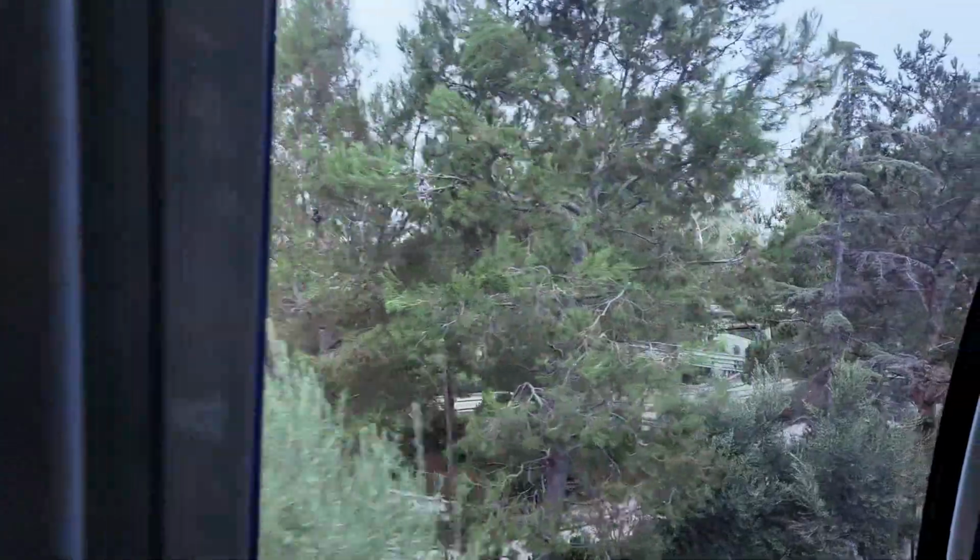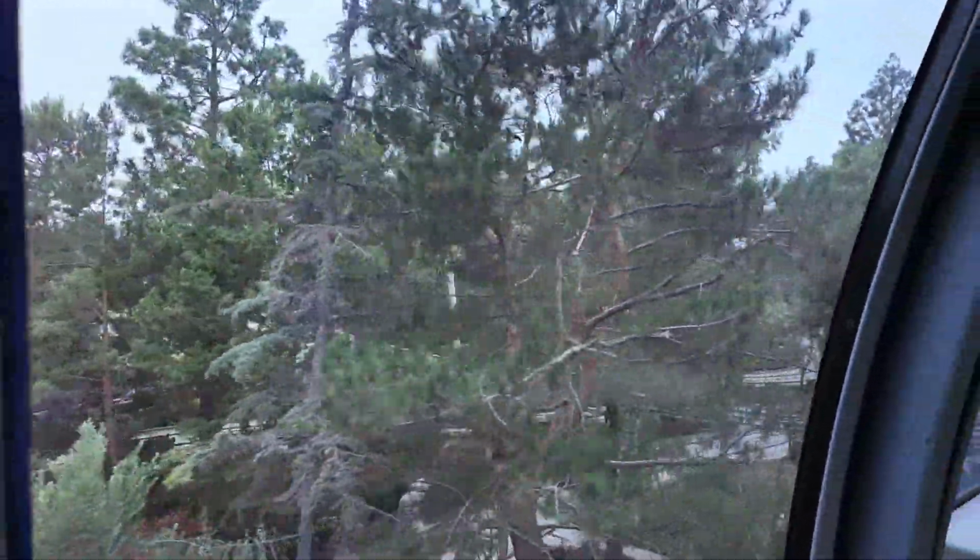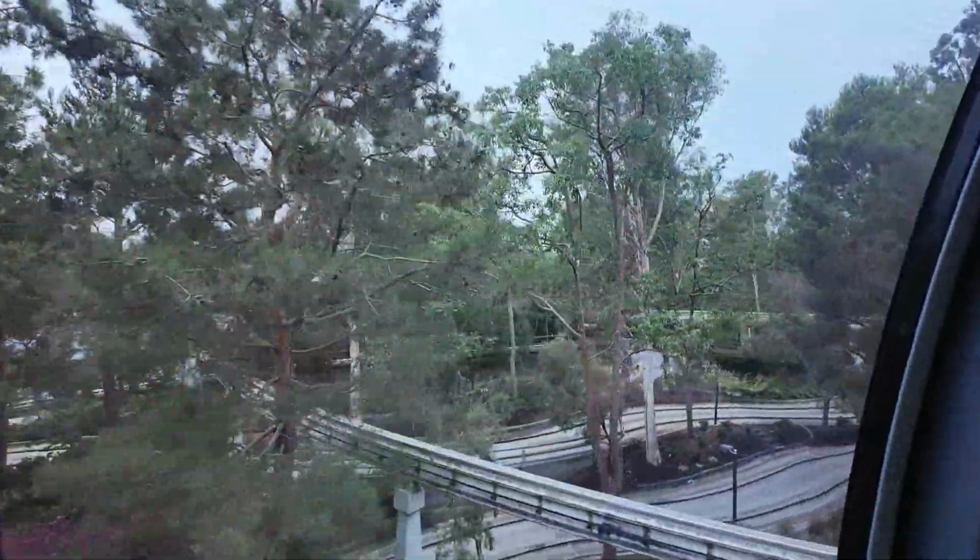There's Harbor Boulevard right there. So cool having a different view out of the monorail than we did in Florida. It is. That used to be the Autotopia down there.